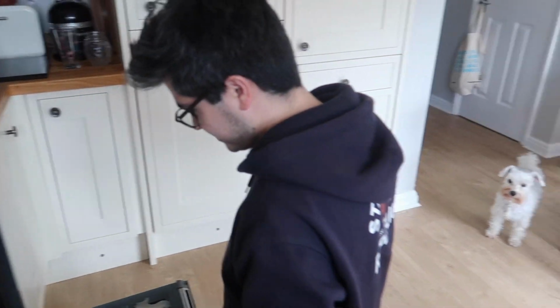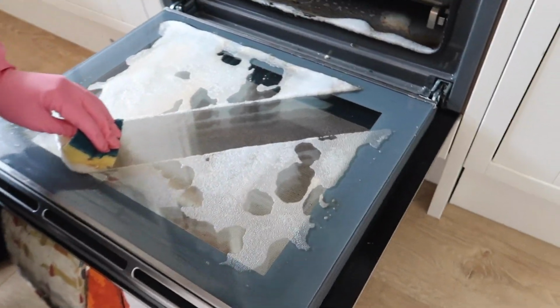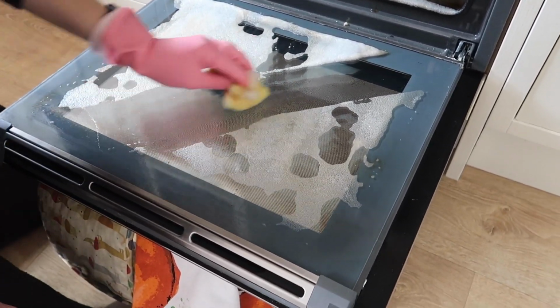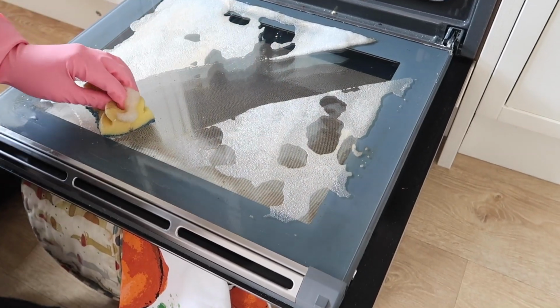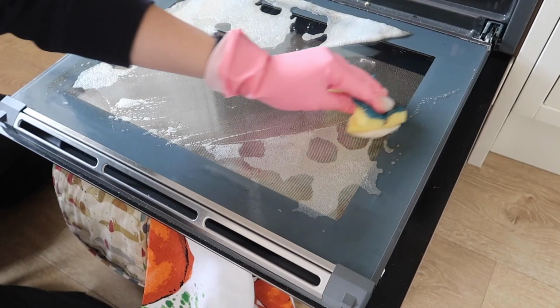Right, oven time? Take two. And Peg, you stay away. It's better. Every time it's a little bit better. Oh, it's definitely better actually. Oh yeah, I can see the little pattern. Yeah, there's no more dribbly bits. Yeah. Just the speckly bits now.